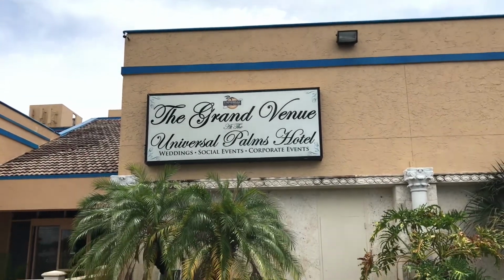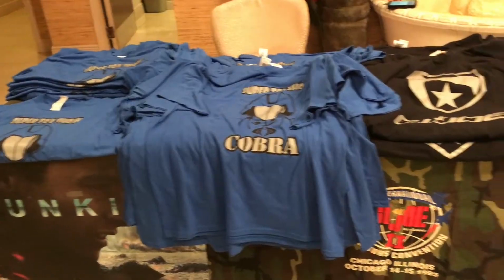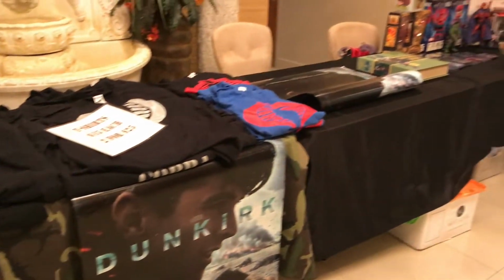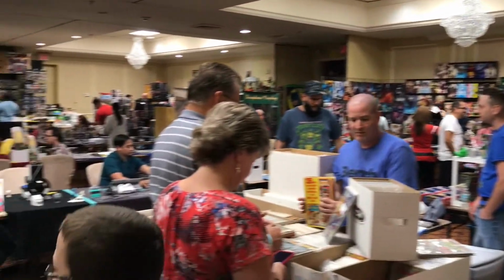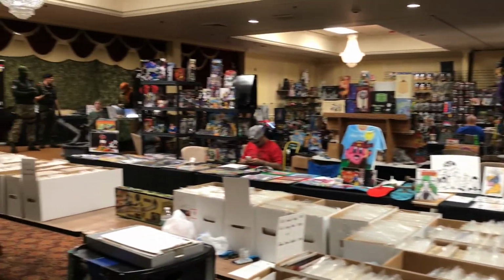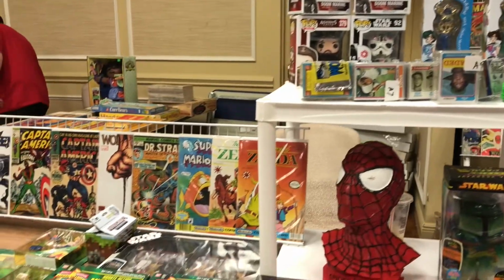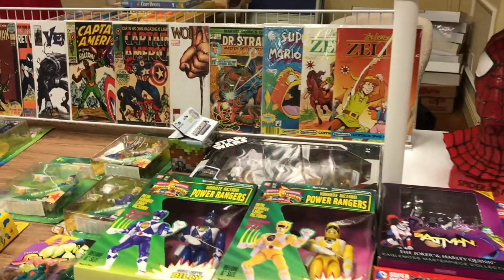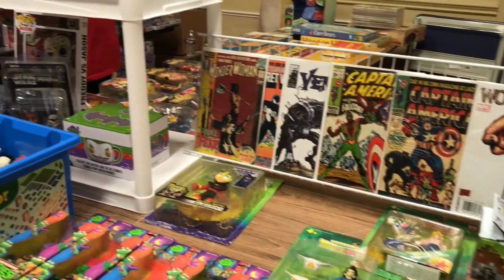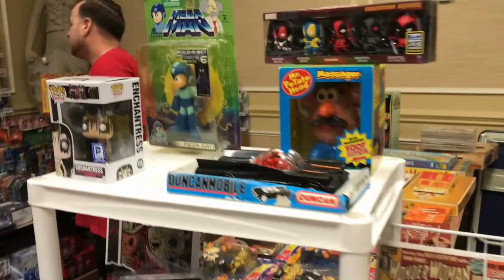Alright, so here we are at the Universal Palms Hotel. Some t-shirts greet you when you first walk in. Here is the room. It looks like there's not much there, but it is packed full of stuff. Some vintage comic books, some Power Rangers. I was tempted to get some of those comic books, but I don't collect the vintage single issues anymore.